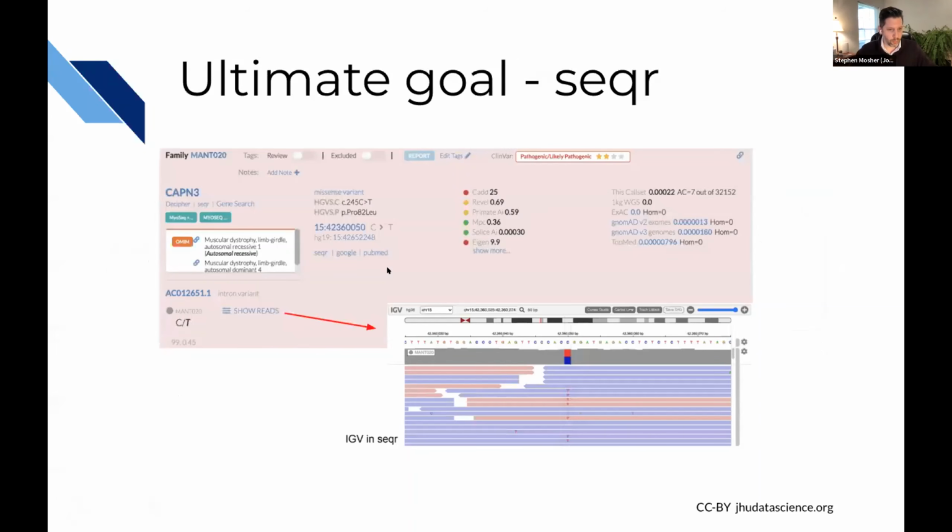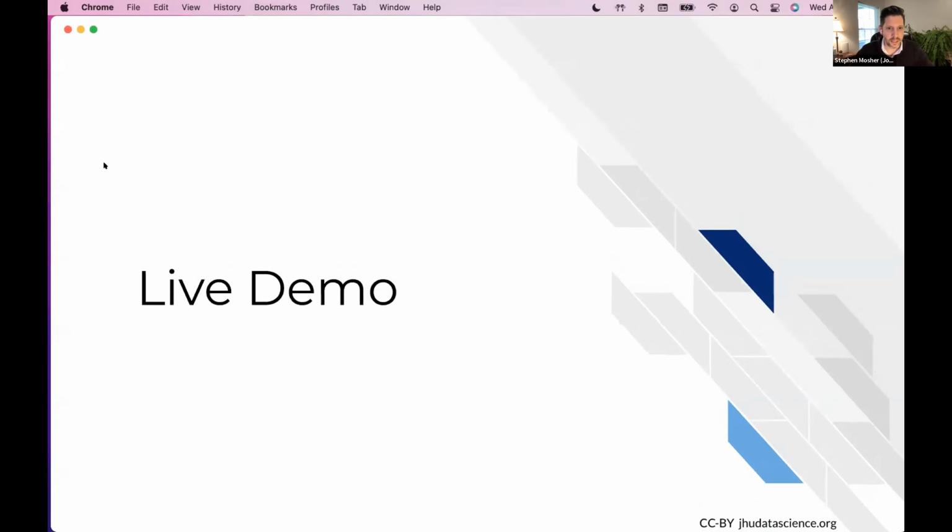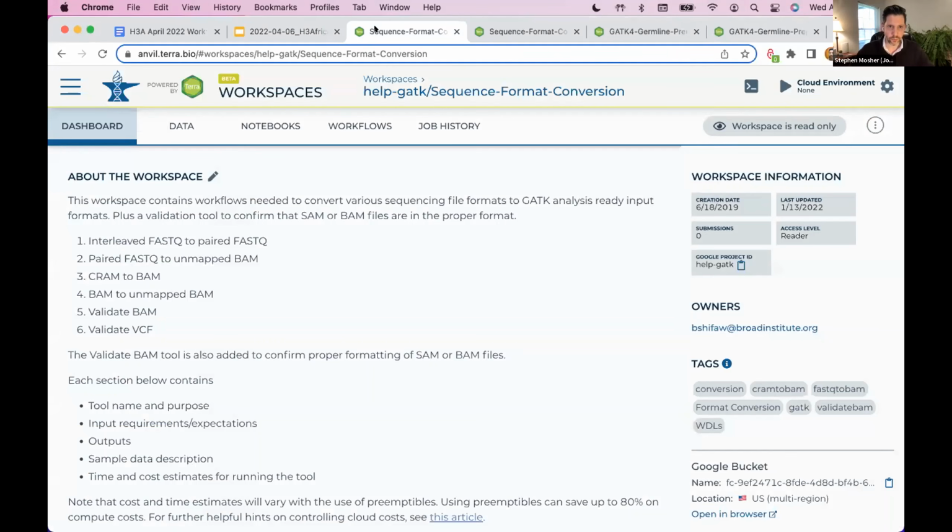So, of course, as I said previously, the ultimate goal is to get our analysis into Seeker. And so to get there, let's jump into Terra. Let's jump into AnVIL. Let's see what this is all about. Okay, so what I'm showing right now is the Workspace dashboard, and this is for sequence format conversion.